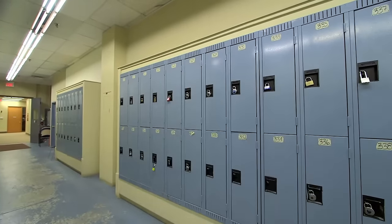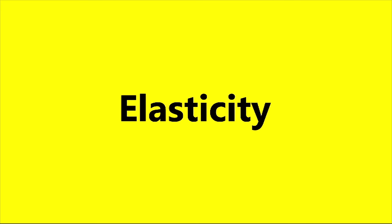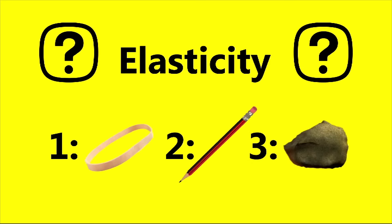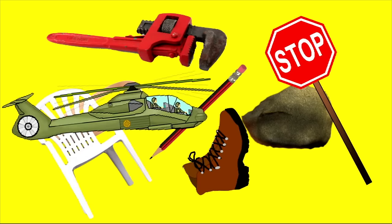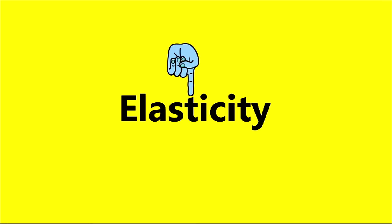Ow. Now it's time for a Science Max quiz. Elasticity is the ability for a material to return to its original shape when deformed, like this or this. Which of these materials have elasticity? A rubber band, a pencil, or a rock? Haha, this is a trick question. The answer is all three. Most solid materials have elasticity. Nearly everything will deform a little and still be able to return to its original shape. It all depends on how much.